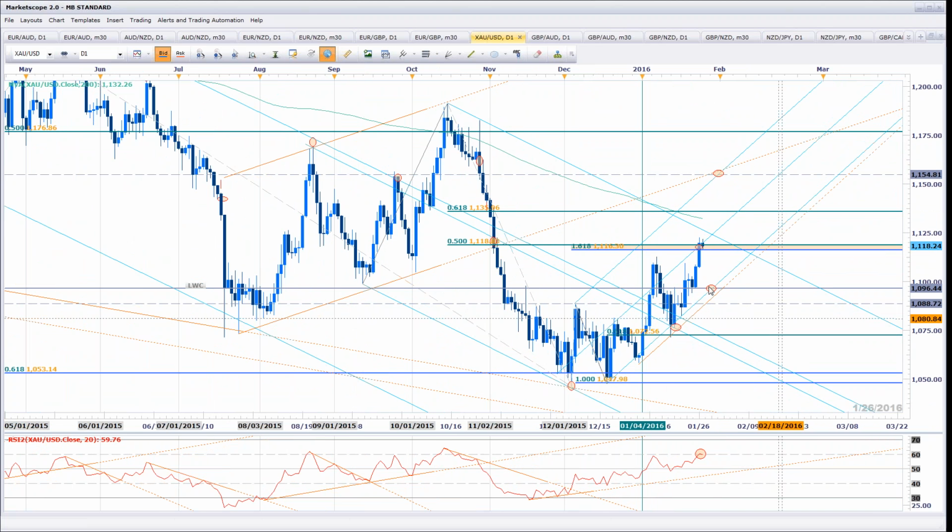So constructive above 1096. Those are your topside targets. You're right slap in the middle of that range. So what do you do? Nothing from here. You either look for the pullback to get long against that low, or if it does break, we don't want to encourage chasing, but you would be looking for a reaction off of one of these levels.